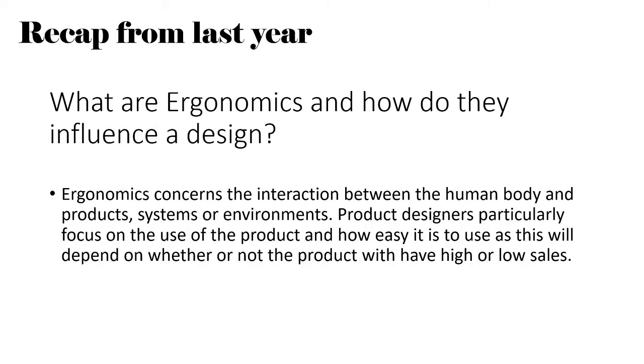So product designers particularly, you do focus on products and how easy it is to use because if you can make a product similar to another product and you can improve the ergonomics, make it easy to use, your sales are going to improve compared to someone else. So you have two identical products and one is more comfortable and easy to use, people are going to buy that one as opposed to the other one. So it is quite an important factor to consider.